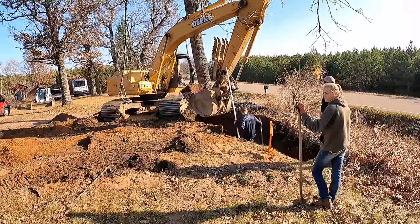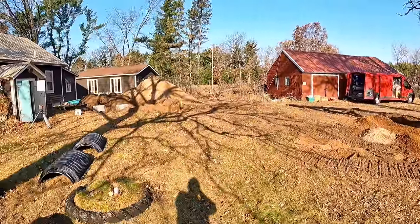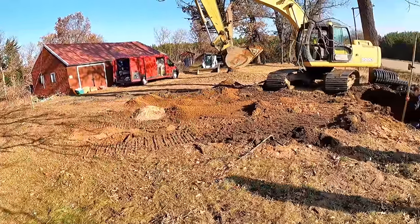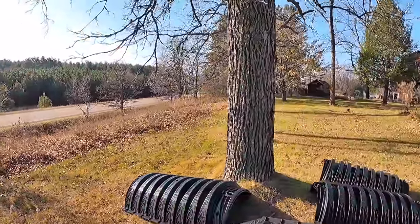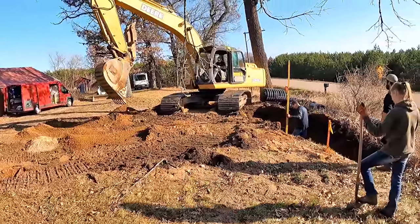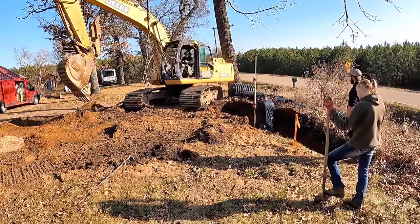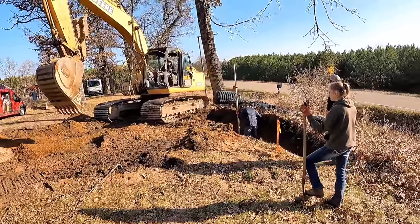All right, so supposedly we are digging the drainage field for the tank. So the tank is over there. We're digging the drainage field out this way. It has to stay a certain distance away from the well over there. And you can't drive over it, so it's kind of a tight lot, a tight place to put it in. He started on this side, and we're working our way backwards because of the tight location.